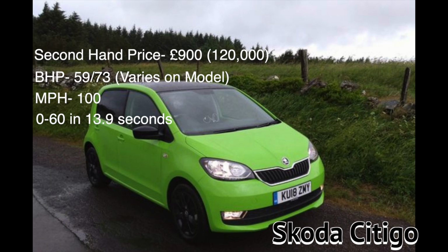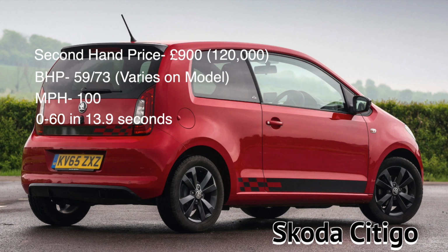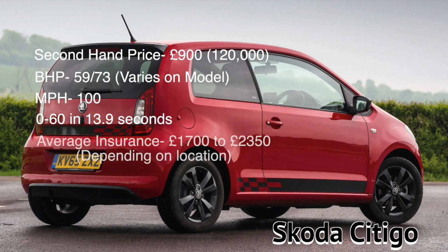But because it's quite nimble and really solid at turning, the best thing to do is just go slow and enjoy your ride. The average insurance price is from $1,700 to $2,350. Again, roughly the same as the I-10. It varies. Over here in Northern Ireland, it will be around $2,350. That's the insurance price I got. And over in mid-England, it'll be at most $1,700. So it really depends where you live.